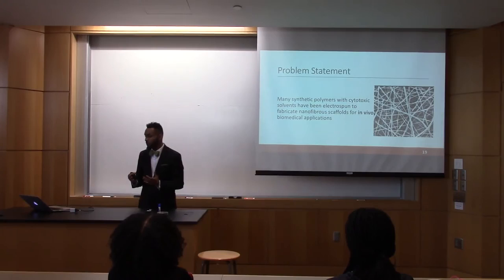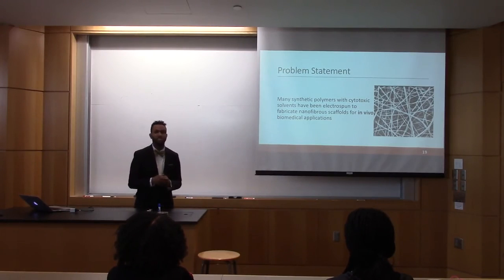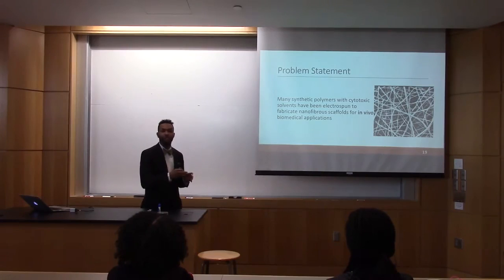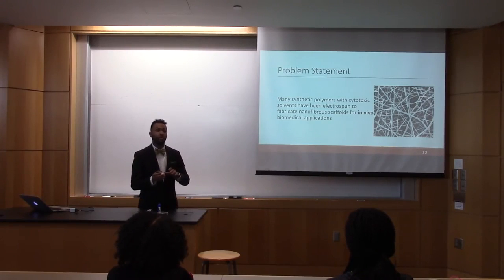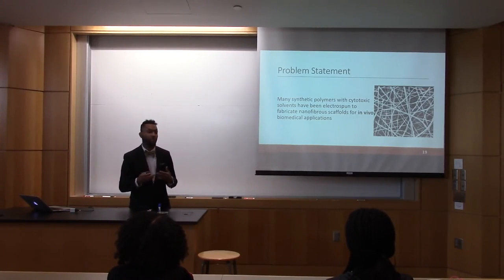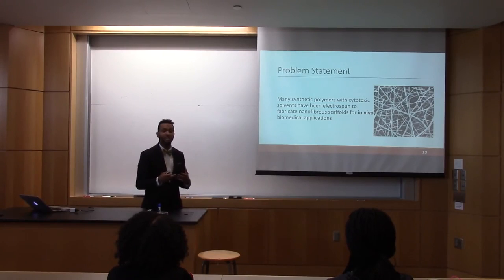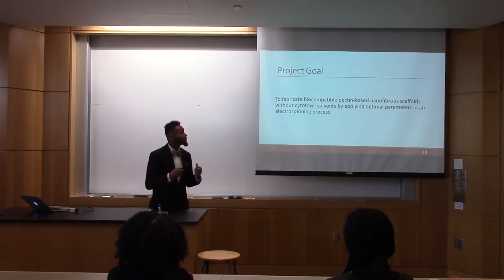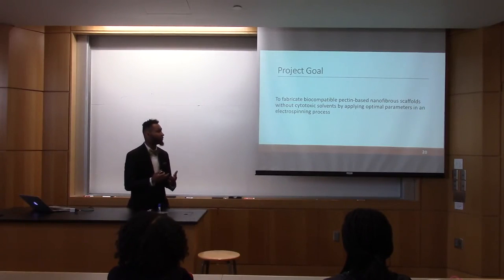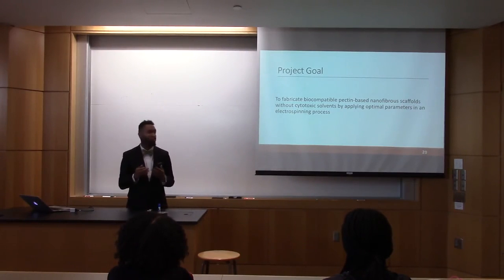So the problem statement. Many synthetic polymers with cytotoxic solvents have been electrospun to fabricate nanofibrous scaffolds for in vivo biomedical applications. So if you remember with the vascular grafts, imagine those are made out of synthetic polymers with cytotoxic solvents. Those are grafts being placed into the human body. Those can be very detrimental for patients, and we want to be able to use more natural resources so we can eliminate that problem. So my goal throughout my research was to be able to fabricate biocompatible pectin-based nanofiber scaffolds without cytotoxic solvents by applying optimal parameters in an electrospinning process.